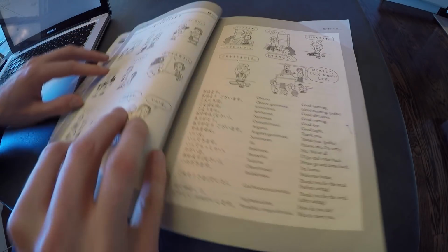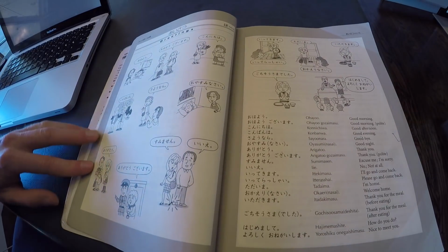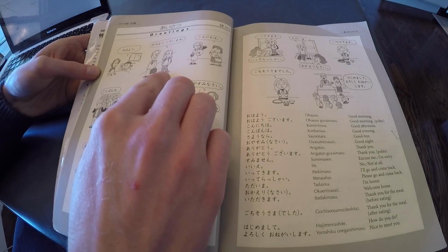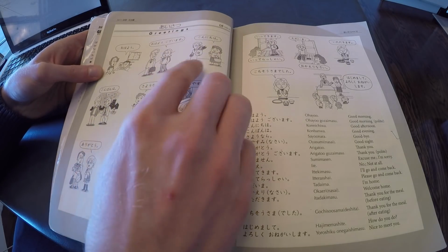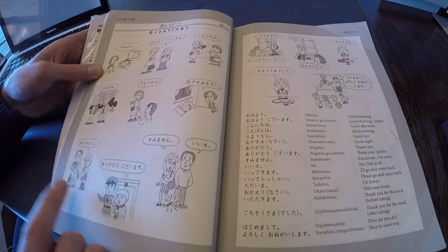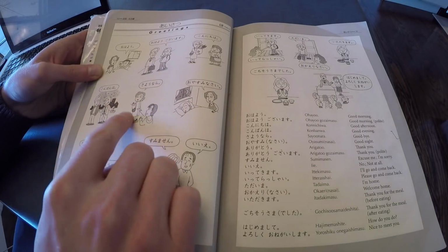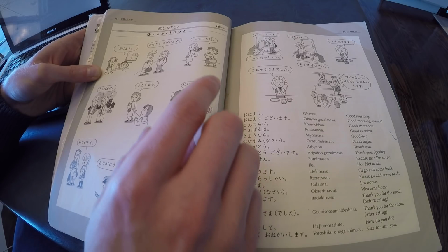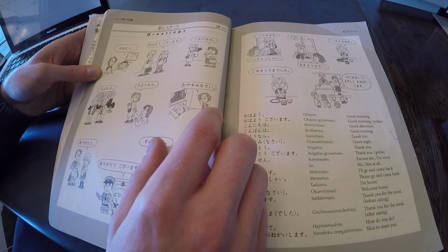And here we have some pictures of different scenarios. Ohayo, that's good morning. Ohayo gozaimasu, that's the formal version of good morning. Konnichiwa, konbanwa, good evening, goodbye, good night, that kind of thing. So I already knew most of these, but there were a few that I didn't know, like what you say when you go to bed. I never had a reason to learn that, so that would be something that I would write down and make a flashcard out of.